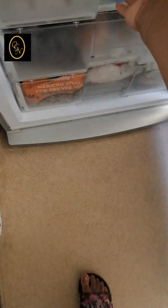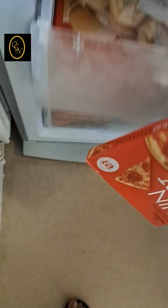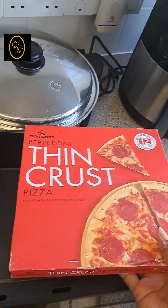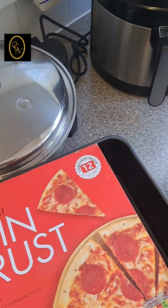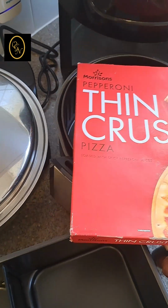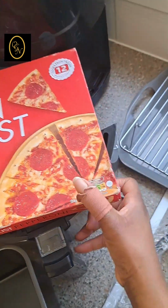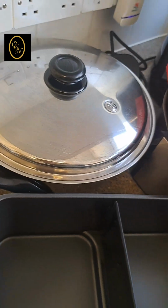I have a frozen pizza from Morrisons, so let's get one of the pizzas and hopefully it does fit. So that's the pizza. This is why I got it, because I couldn't put it in this one. And my kids love pizza a lot. If you look at that, it's a round pizza, but it's twice the size, it doesn't fit. You can look at that, see? It doesn't really fit. But with this one, it should hopefully fit.